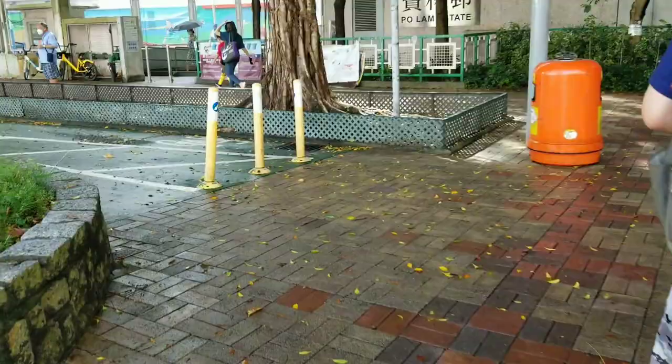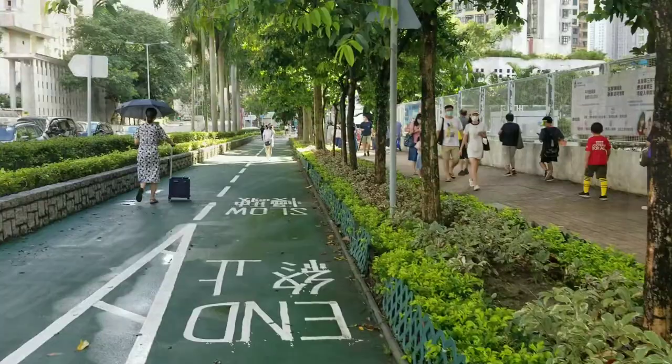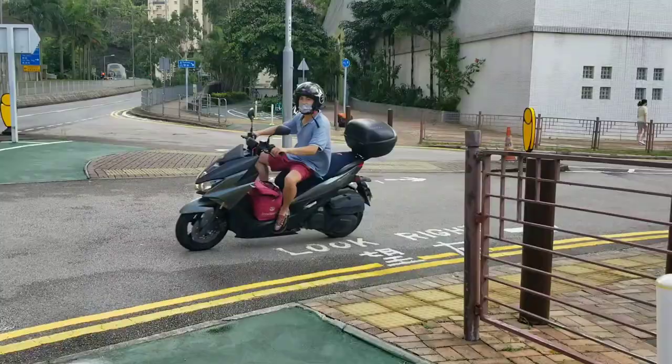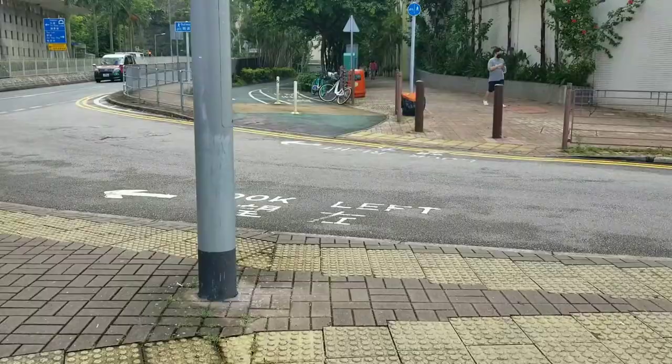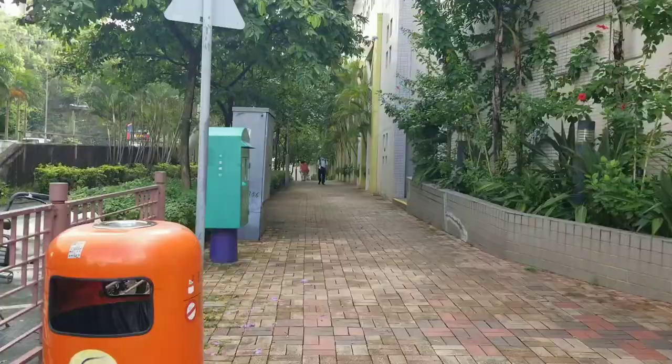Oh, it's nice to take the bike track though, because the sidewalk is very busy. Just continue following the bike track, and from here we're gonna go straight, but watch out. Okay, we have to cross the road again, crossing Yuma Lane. Let's go on the other side following the bike track. Oops, there you are. Take the sidewalk. Let's go straight until we reach Po Lam Road.